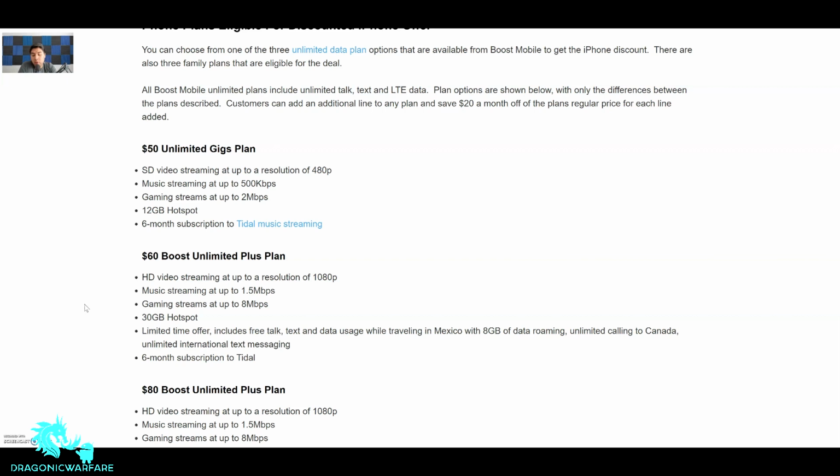resolution stays at 480p. You can squeeze 720 out of it, I've seen it, but definitely cannot do 1080. Music streamed up to 500 kilobits per second. Gaming streamed up to 2 megabits per second. 12 gigabytes of hotspot. 6-month subscription to Tidal music streaming, which is pretty cool. Boost Mobile unlimited plan, unlimited plus plan.